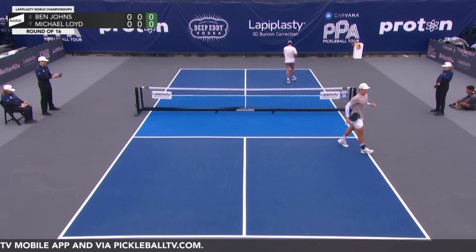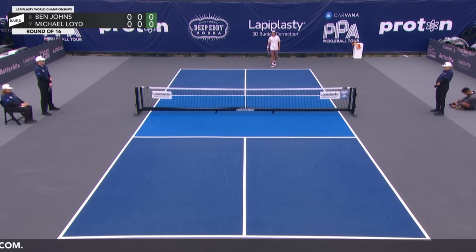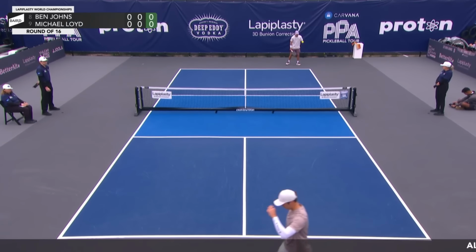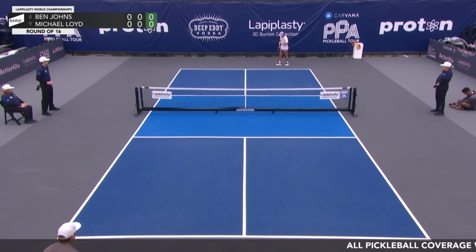Great there from Michael Loyd. Really good, yeah. Again, we see him favoring that forehand, obviously. Great backhand as well for Michael Loyd, but I think he is certainly most dangerous off that forehand wing, as most players are. 1-0.